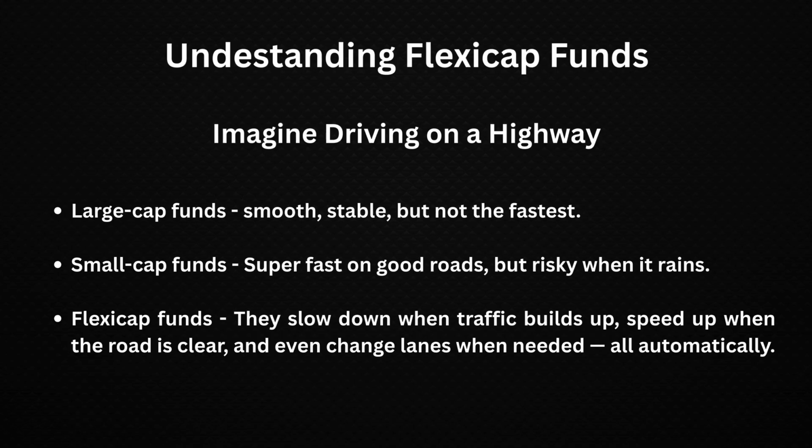Let me break it down in real life terms. Imagine you are driving on a highway. Large cap funds are like a sturdy, reliable SUV: smooth, stable, but not the fastest. Small cap funds are like a sports bike: super fast on good roads, but risky when it rains. Flexicap funds are like a smart self-driving car. They slow down when the traffic builds up, speed up when the road is clear, and even change lanes when needed, all automatically. You don't have to do anything. You just have to stay invested.